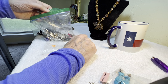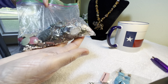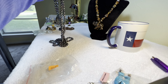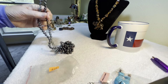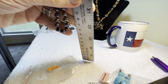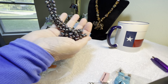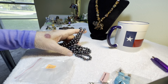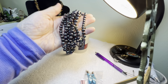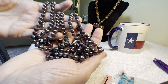What do we have going here? We don't have a lot going yet. Okay. $32, $64. There is no clasp. $38. Iridescent. It doesn't really show the richness in the purples and blues and golds and greens that come off of that.